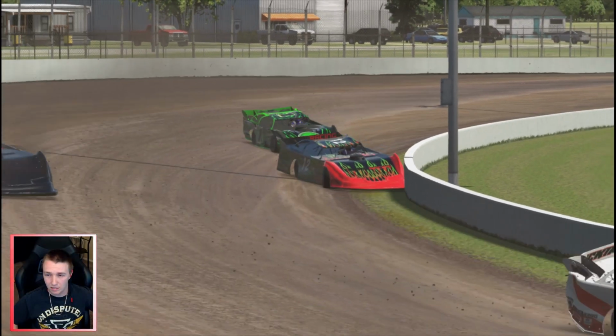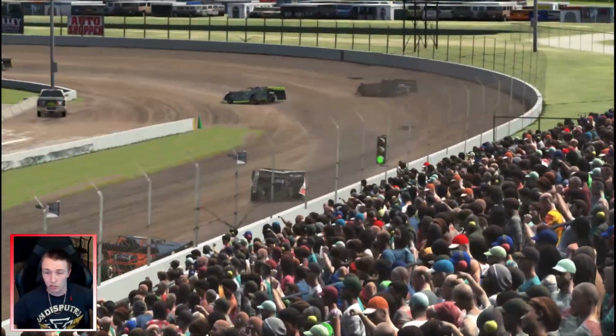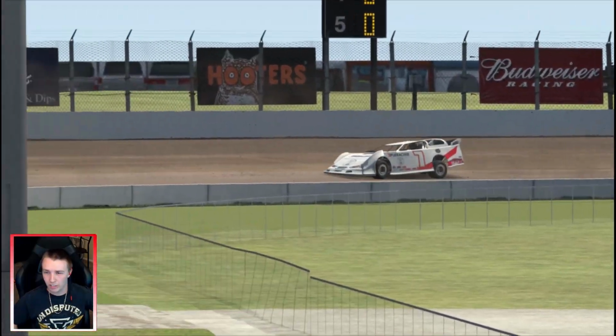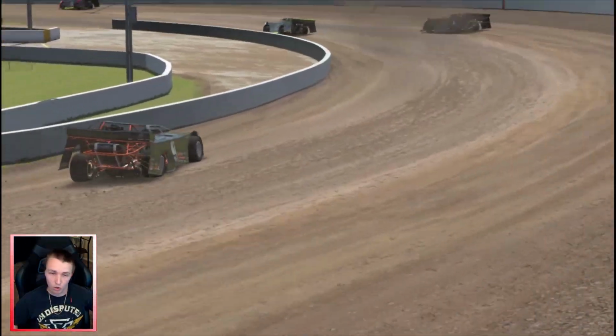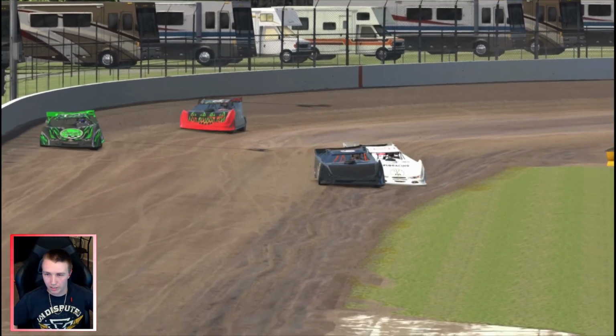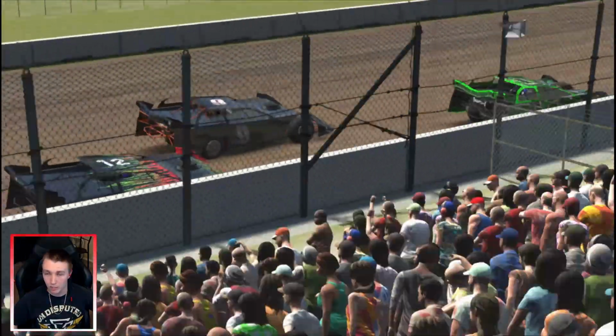That sucks. 12 car in the wall a little bit. That wall will kill your corner. It messed me up later on with like 2 to go. Coming to the white flag, 7 car hits the wall going into turn 1. Ooh, 7 just ran over the 9 there. Just got into his left rear. Lets off enough to where he doesn't spin it at least.